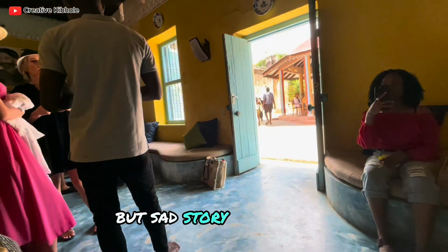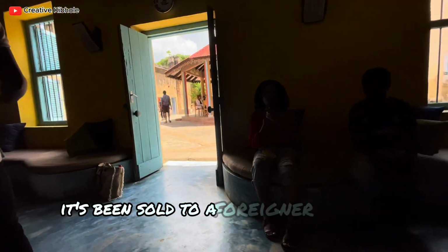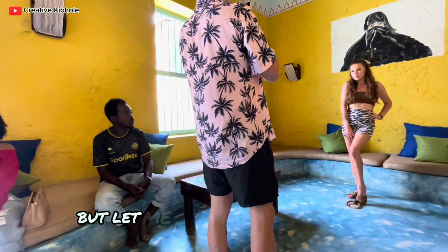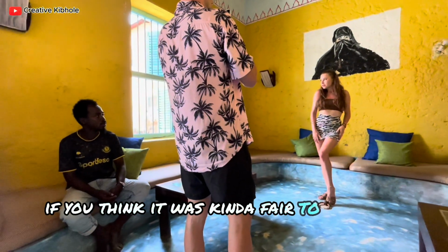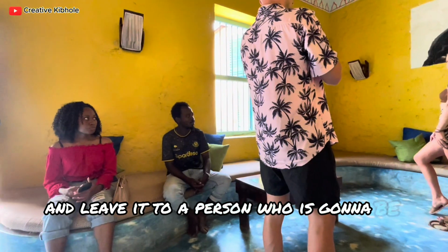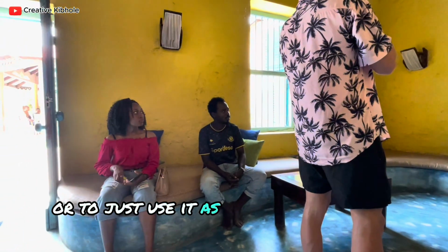But sad story is nowadays it's been sold to a foreigner, who turned it into a bar, as you can see. Not sure what you think about that, but let me know down in the comment section if you think it was kind of fair to just sell it out and leave it to a foreigner to just use it as something to make money.